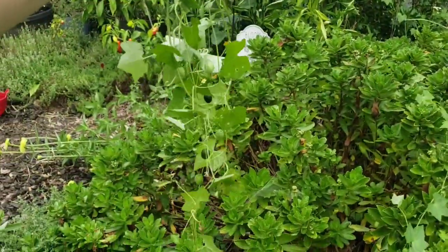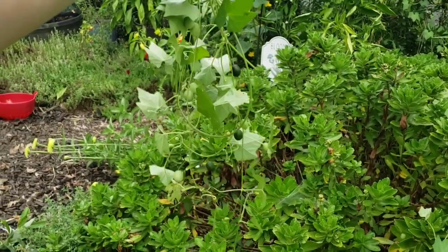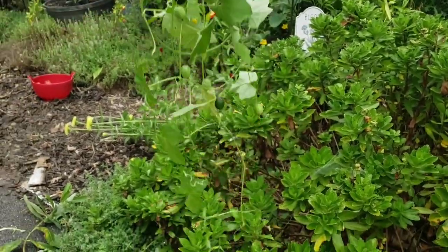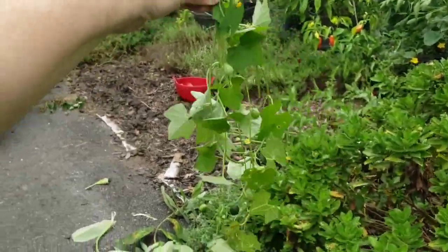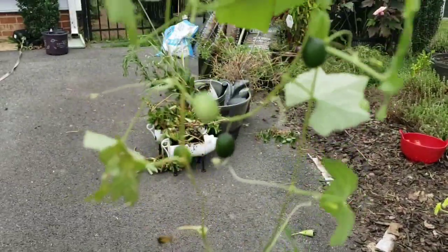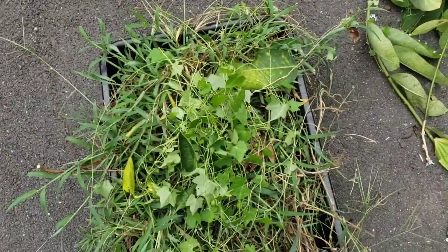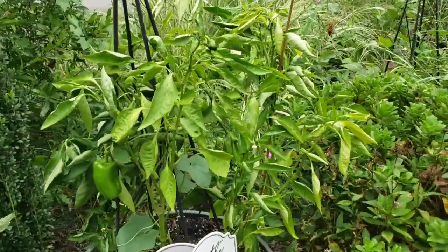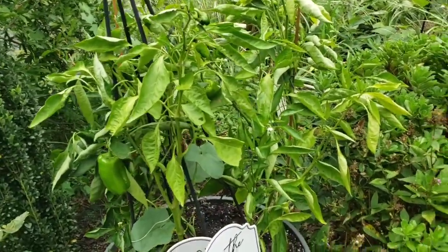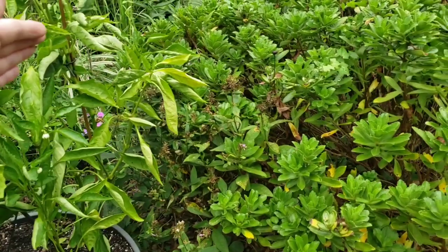Unfortunately for me, this also is perennial in zone 7 and above from the root. So if I don't get all of the root, it will come back next year. So we don't even have to worry about the seeds. We also have to worry about the root. Got the peppers supported up in place, which is good in case we get some high winds in the next several days. I think I'm going to go ahead and cut back my phlox.